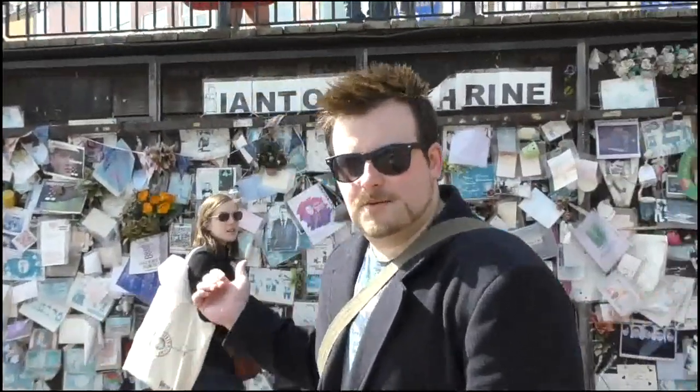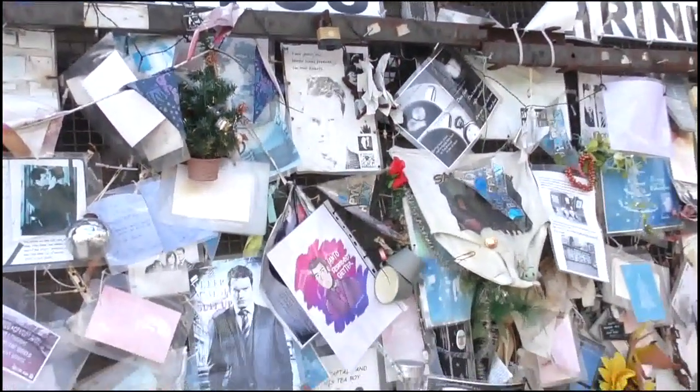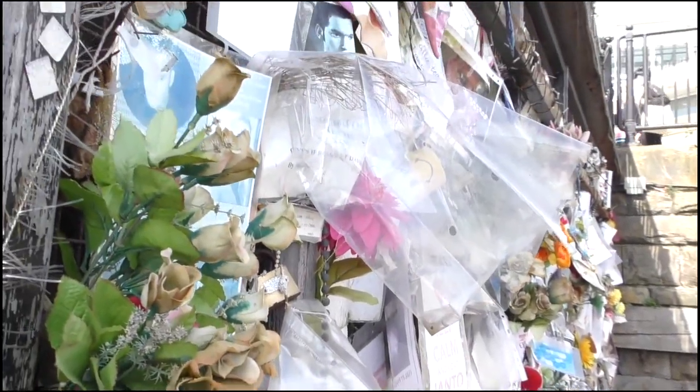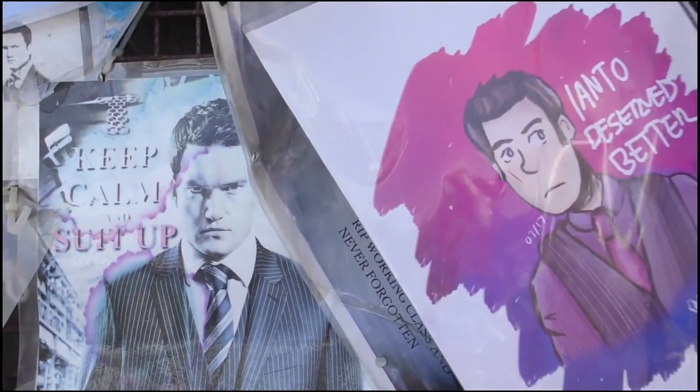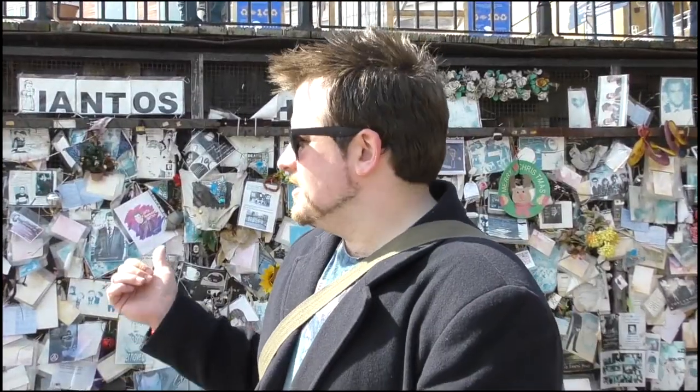So down here at Cardiff Bay, just a stone's throw away from the Millennium Centre, we have Ianto's Shrine from Torchwood, which is actually quite fascinating when you think about it. I've never really seen a monument dedicated to a fictional character before. It just shows the love and the reach of the Doctor Who and Torchwood community that this would actually be erected here and maintained.